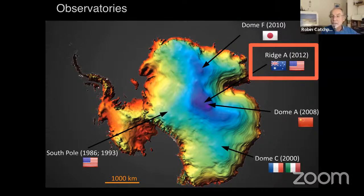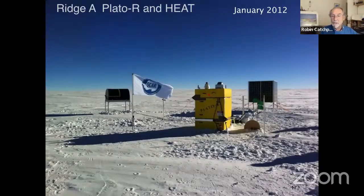So let's move on to Ridge A, which is very close to Dome A, and an analysis of weather records and satellite observations suggests this might actually be the very best of all places for undertaking observations. And there is a joint New Zealand American activity going on at this location. Some of the coldest temperatures ever recorded, -93 degrees centigrade, were recorded nearby Ridge A. And it's a height of about 4,000 meters or so.